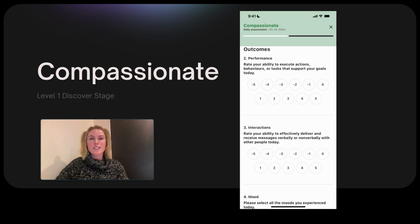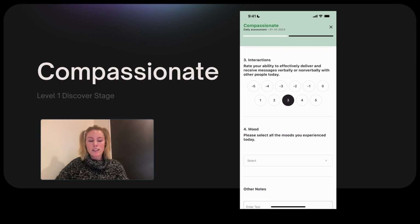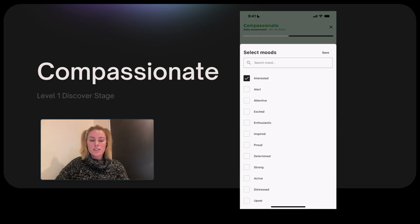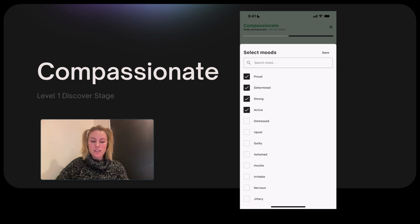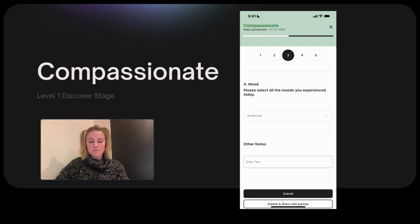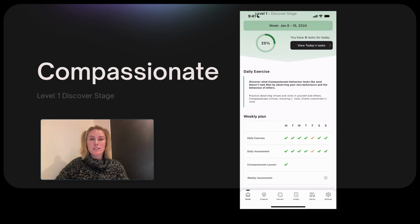Performance, again, a bit of a lazier day after a hectic week, but I performed okay on what were my goals for the day. And so I will put a 3. Interactions, 3. And then mood. Interested, alert, attentive, inspired, proud, determined. Had a nice workout today. I usually check those off when I've worked out. And not feeling too distressed or nervous like I was the last 6 days. Okay. So my daily exercise and daily reflections are all done.